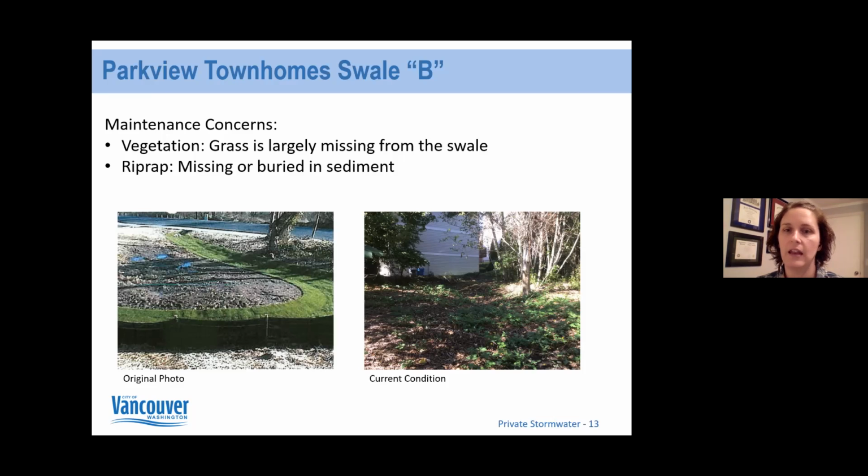And then in the photos from a couple of weeks ago, you can't really see the swale anymore. You don't see the grass. There is a low area, but it doesn't have that nice U shape cross section that we're looking for. So the grass is a big issue for maintenance and needs to be restored to bring the facility into compliance. And then the rock, the riprap, is also missing.